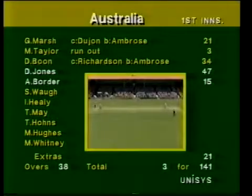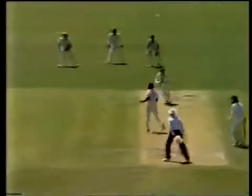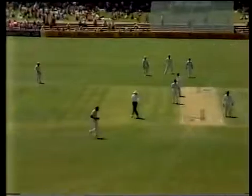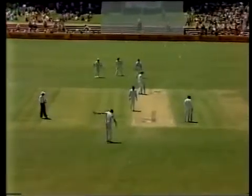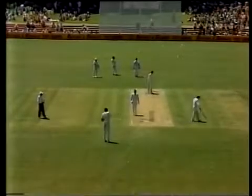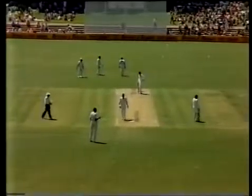Jones is striking the ball very well now for 47. Border 15, not quite in such good touch, but still hanging in there. Ian Chappell and Tony Cozier were talking a little earlier about scoring and the different methods of scoring these days compared with many years ago.